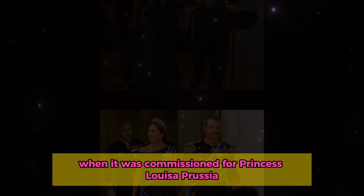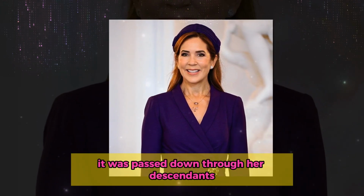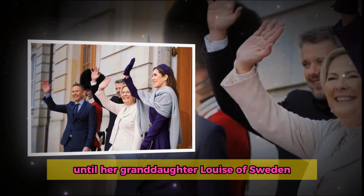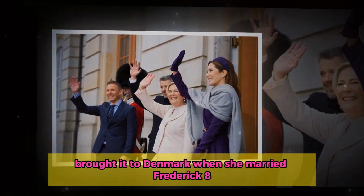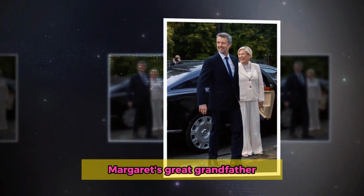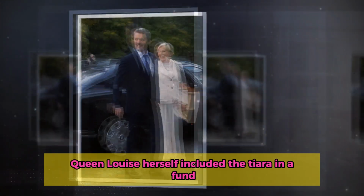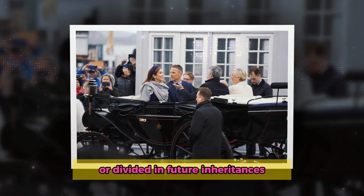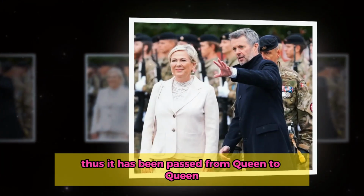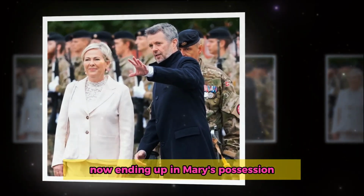The tiara dates back to the first quarter of the 19th century, when it was commissioned for Princess Louise of Prussia, the wife of Frederick of the Netherlands. It was passed down through her descendants until her granddaughter, Louise of Sweden, brought it to Denmark when she married Frederick VIII, Margrethe's great-grandfather. Queen Louise herself included the tiara in a fund to protect some of her jewels from being sold or divided in future inheritances. Thus, it has been passed from queen to queen, now ending up in Mary's possession.